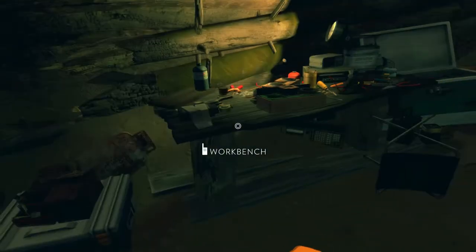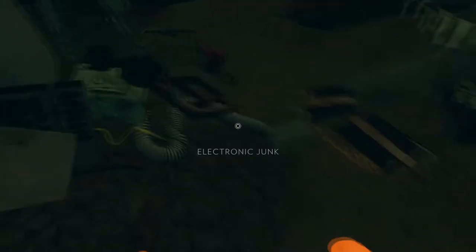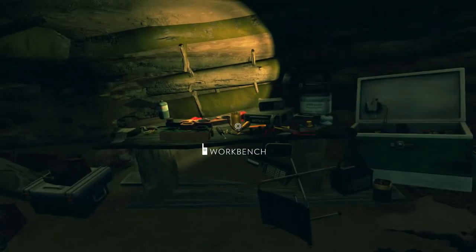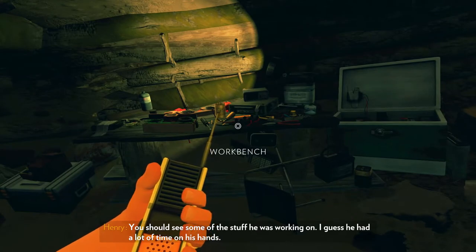Alrighty. What else is in here? A workbench. Electronic junk. Huh, you made a little wind chime there. Alright, we can't report on the electronic junk, but we can report on the workbench. You should see some of the stuff he was working on. I guess he had a lot of time on his hands.